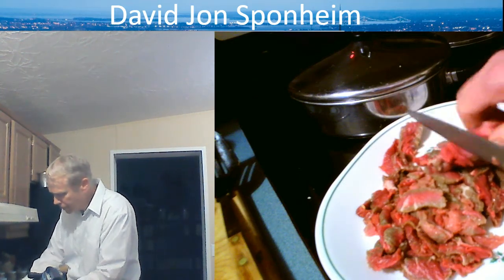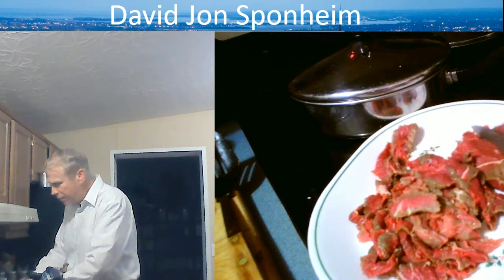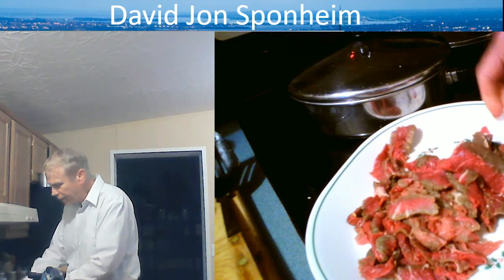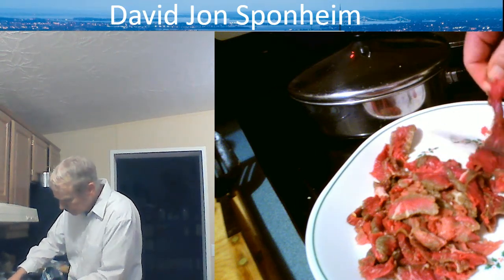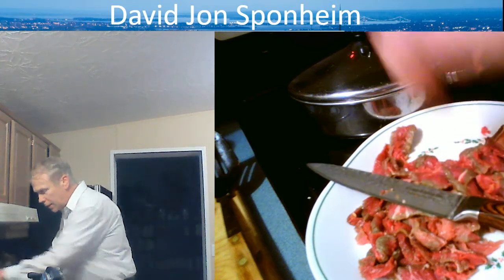Because that's the kind of thing you don't want in people's mouths when they're eating. But it is great for flavoring a pan, you know. Just kind of use the knife to pull it apart and then put it in the pan.